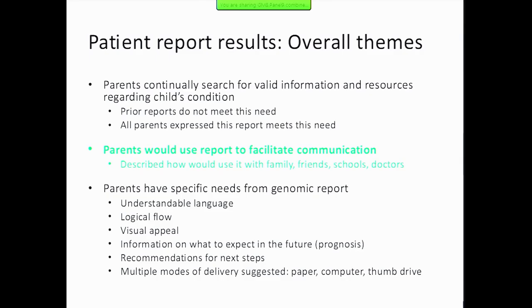And they outlined the things that they were looking for in a genome report designed for patients, and that is, of course, understandable language, a logical flow, some visual appeal, information on what to expect in the future, what's the prognosis that's associated with this genome finding, and then what are the next steps that should be taken. Finally, that they would love to see the option for different ways of receiving that report.